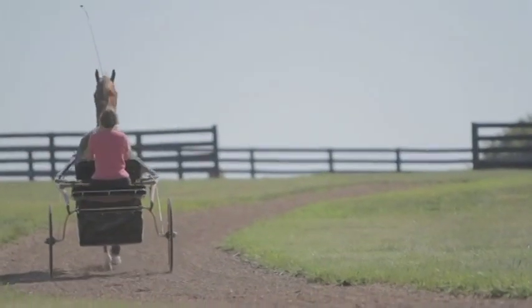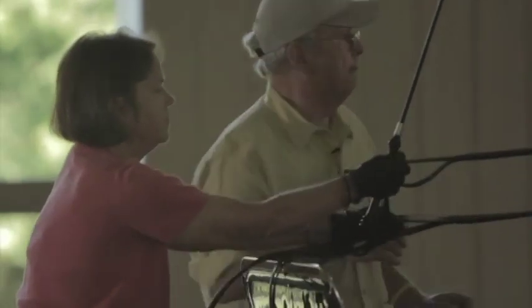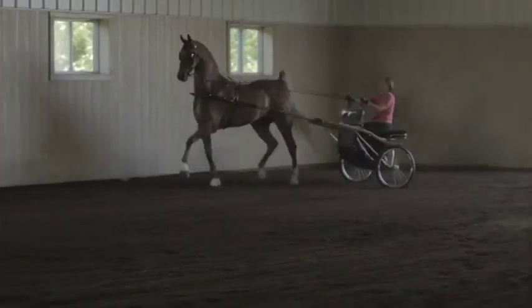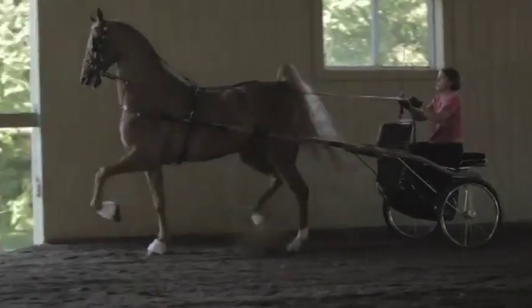At the time, our instructor is giving beginner pointers to our driver on how to correctly hold the reins, explaining the relationship between the bit in the horse's mouth and the light touch of a driver's hands. The correct way to hold the reins and whip has been explained, and the instructor feels confident that the driver has got a command of how to stop and start the horse. He'll ask her to step up to a trot.